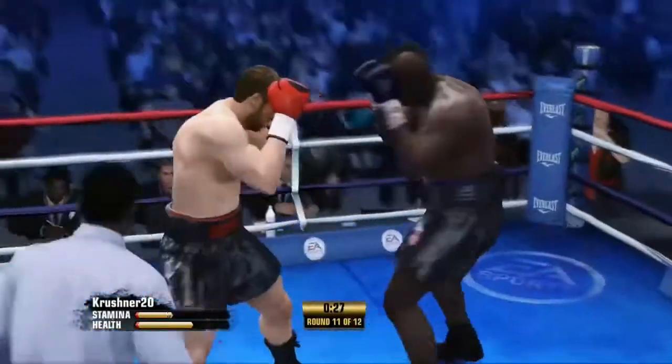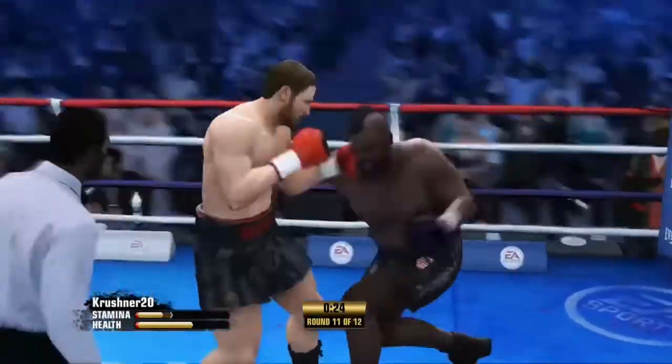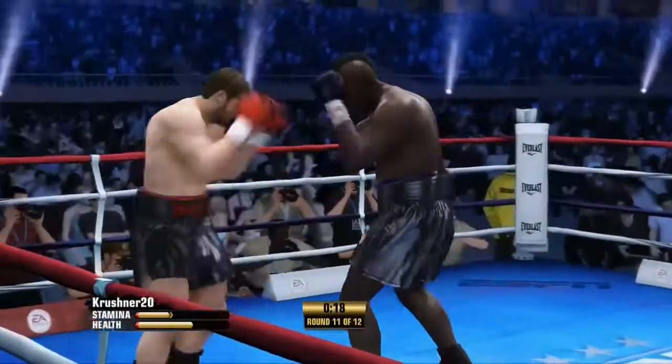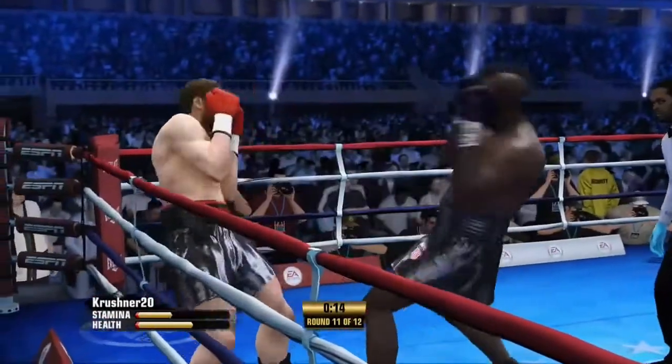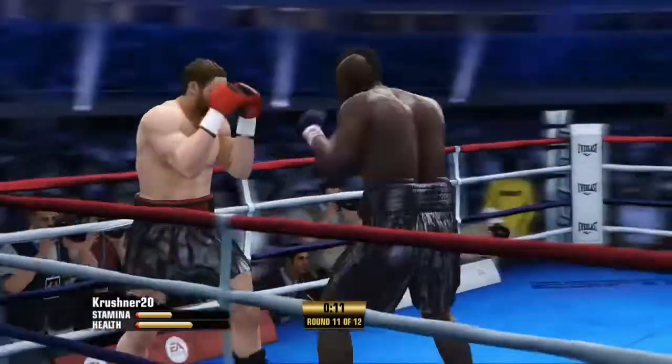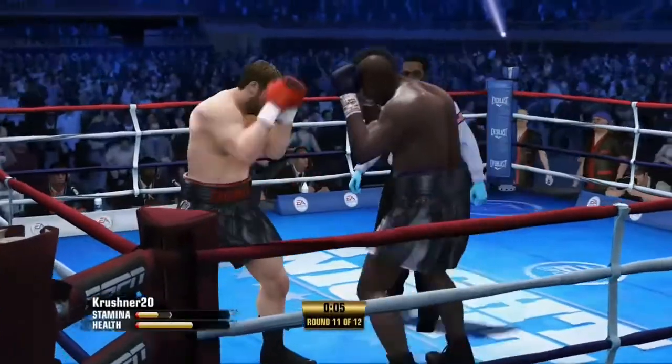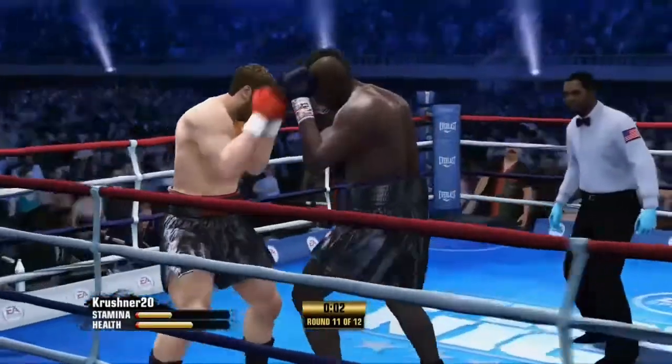Nice. Glover's knowledge of the game is showing through. Three ways to defend, one of them is to block. He did it there well. Last 10 seconds of this 11th round. He takes a shot and then commits to giving one right back.